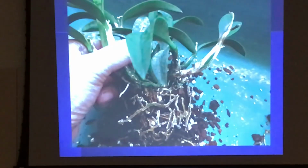So what I do is I shake the bark mixture off of the roots. I don't really use any heavy force to remove it, because in doing so, you're generally going to bruise the roots, and you don't really need to do that. But this is the time where you can look at where you want to divide your plant.